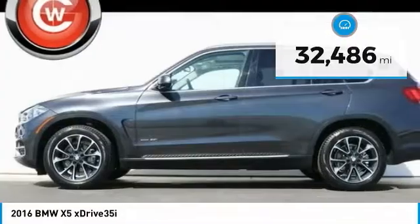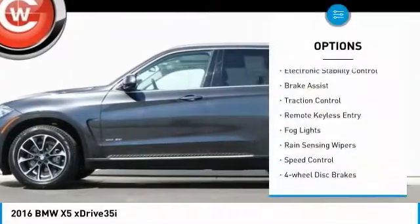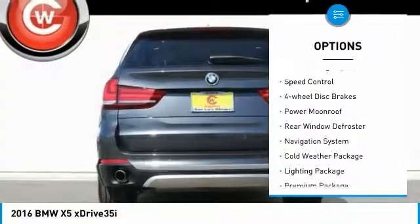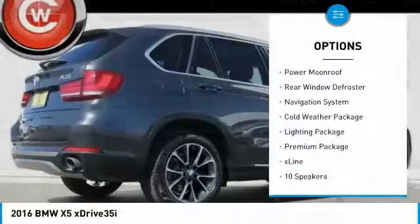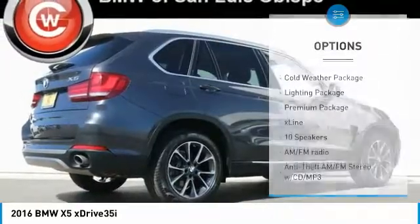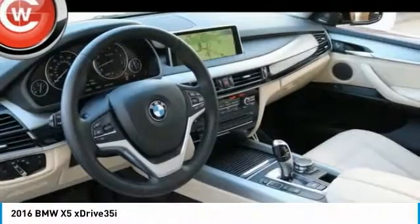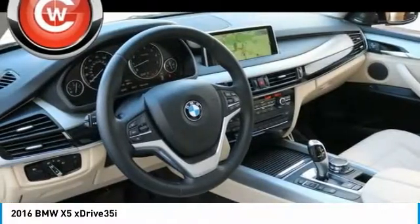Here are some of this vehicle's great options: electronic stability control, brake assist, traction control, remote keyless entry, fog lights, rain sensing wipers, speed control, four-wheel disc brakes, power moonroof, rear window defroster. Come take a test drive today.